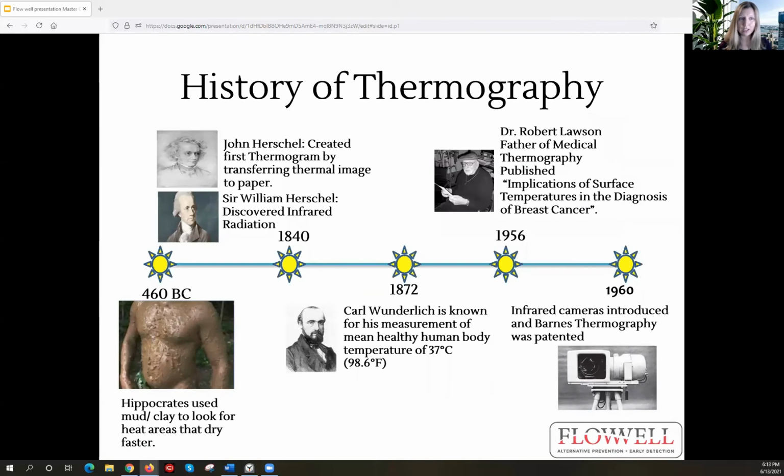To give you a brief history on thermography, I want to get into some case studies here so you guys can really see what it's all about. One of the biggest questions everyone always asks is, how long has thermography been around? It's been around since 400 BC, when Hippocrates first used clay on the body. He wanted to see where the clay would dry first, and that indicated it could be an area of inflammation in the body, or it could be a pathology. You know, there could be a cancer forming in that area. Then we jump up to 1960, where the infrared camera became popular, and shortly thereafter, they started using it for breast cancer detection.